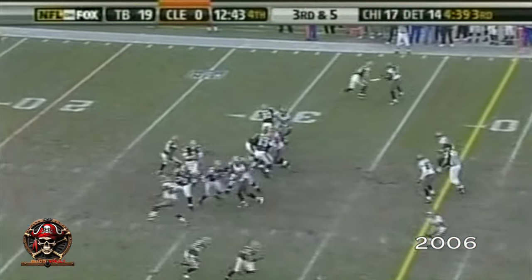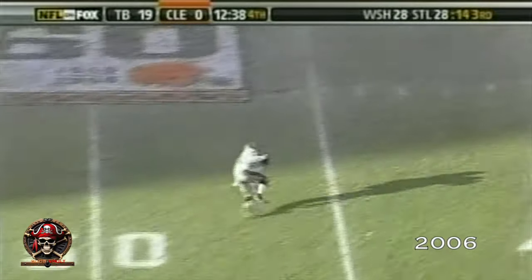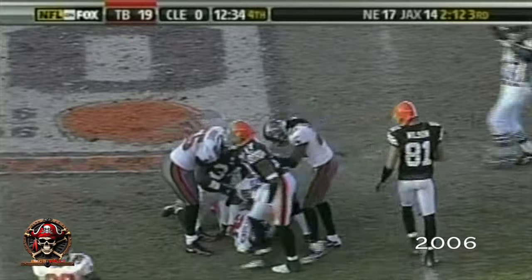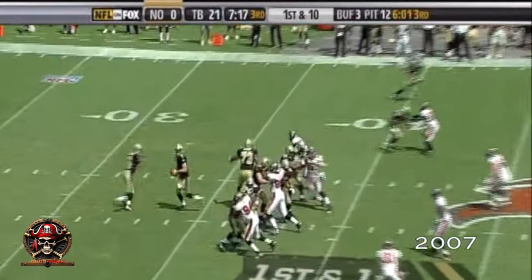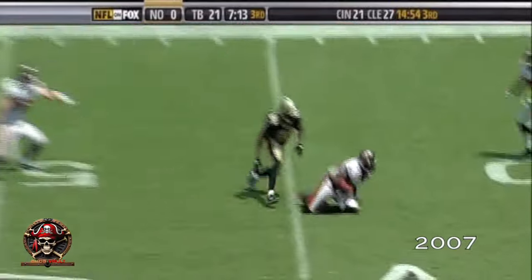Third and five now. Three receivers set. Anderson throws and is intercepted. Phillip Buchanan. In for New Orleans. On first down, Brees gets time. And it is intercepted.